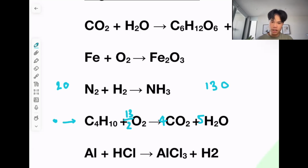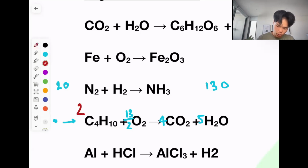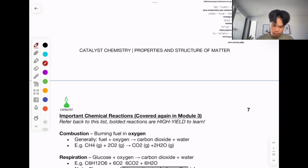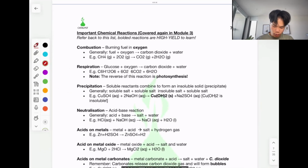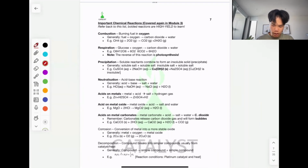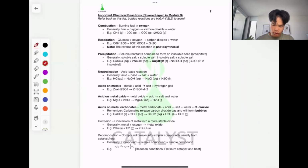So what you can do instead is, once you get to this stage where you've balanced it with a fraction, you can just take all the numbers and double them all. And you go 2, 13, 8, and 10 instead to give everything in whole numbers. Great. Good job. These equations you may have come across, we'll cover them again in module 3, so not essential to know, but very important equations to come.